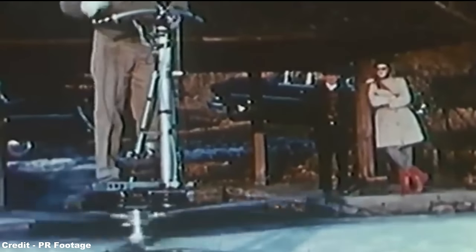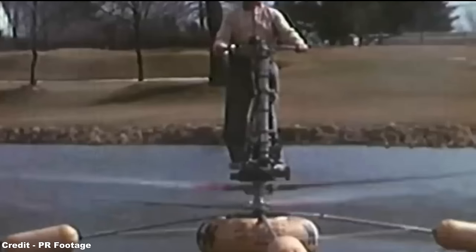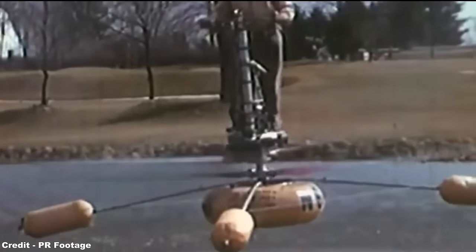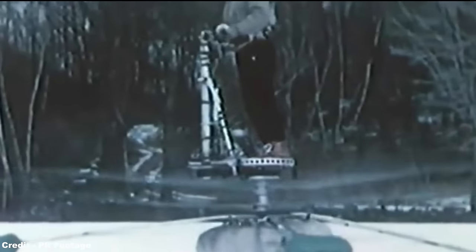However, the technology was simply not up to the challenge of what the Aerocycle was hoping to achieve, and in the end what resulted was a dangerous and difficult to control machine that was not intuitive to regular soldiers, and the concept was fortunately scrapped before it could claim any inevitable victims.